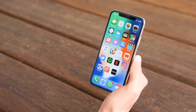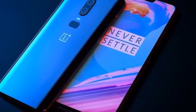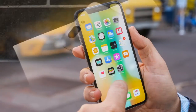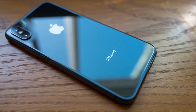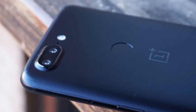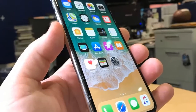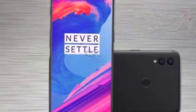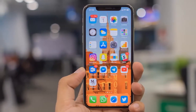Upon first look, the OnePlus 6 and iPhone X may look to have similar screens, but there are a lot of differences you need to know about here. It's a 6.28-inch Optic AMOLED display on the OnePlus 6 with a Full HD Plus resolution. The Super AMOLED display on the iPhone X is smaller at 5.8 inches, but it has a better resolution at 1125 by 2436. That means there are more pixels per inch on the iPhone X at 458 ppi, while the OnePlus 6 has 402 ppi. If you want the larger screen, you'll likely enjoy the OnePlus 6, but if you want an easier to use or higher resolution display, you'll probably like the iPhone X.